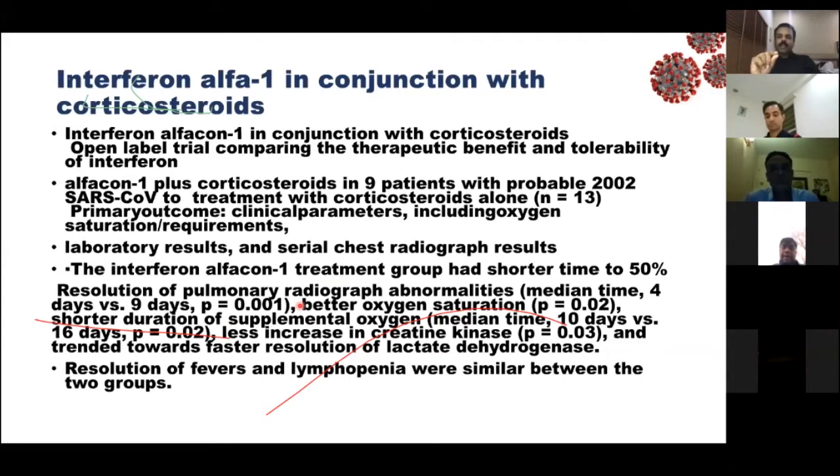But the issue is, this is always given as an inhalation therapy. And as you all are aware, all nebulizations, when we are treating SARS-CoV-2 infection, will be an aerosol generating procedure. So you should be very careful when using interferon. In Kerala, the government has already applied for ICMR permission, and we are planning to get this drug in Kerala.